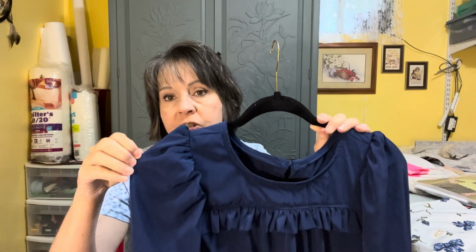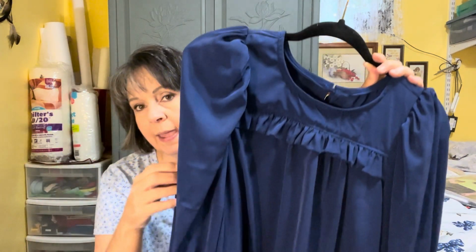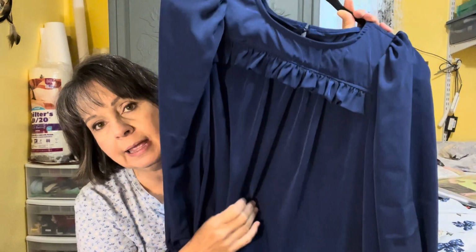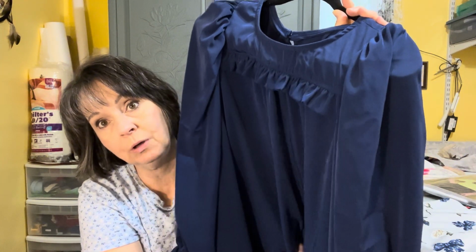I think I can take a circle and fold that in half and gather it and just stitch it to the seam allowance, and that might help the sleeves to stay up a little bit better, because where the fabric's a little heavy, they do droop. But look at the ruffle. I just thought that was so pretty, and it has almost that sheen to it, and it just feels wonderful.